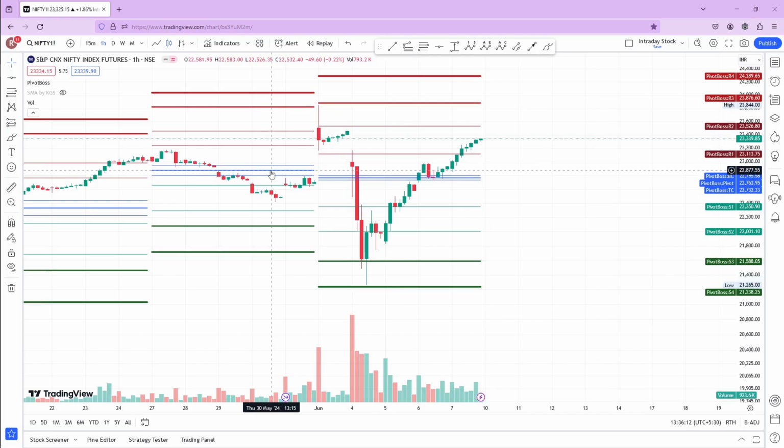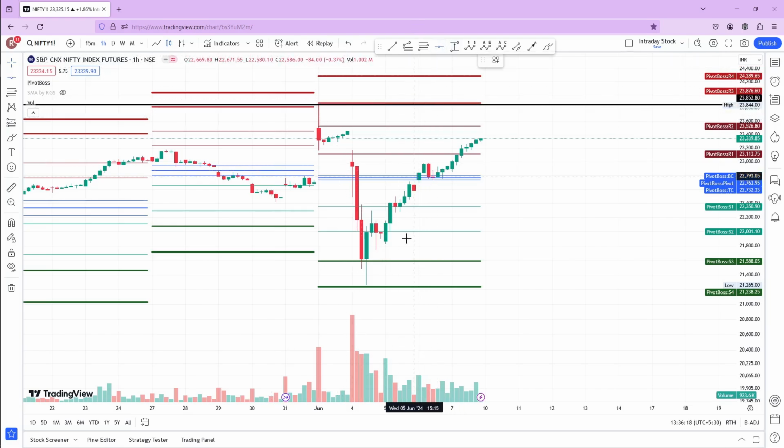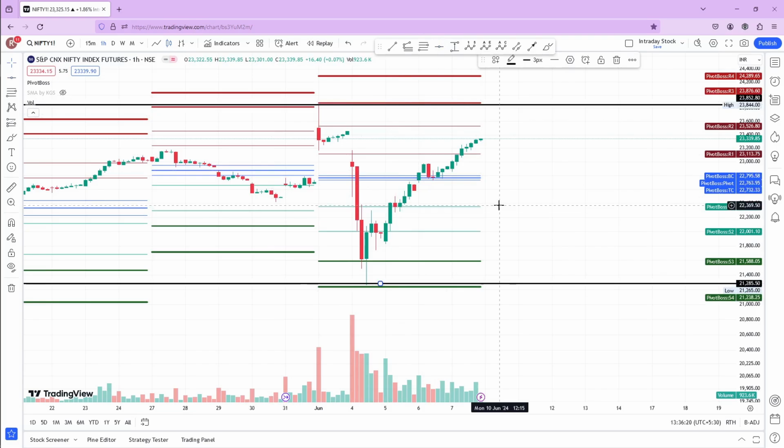So CPR is very wide, and a bullish golden pivot zone is also seen. So we also know the range. My range will be from here to here. So unless and until this range is broken, it is better to say sideways. So be cautious whenever you are doing a weekly trade, and act accordingly.